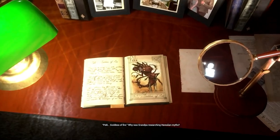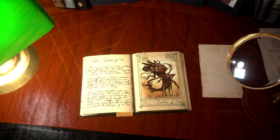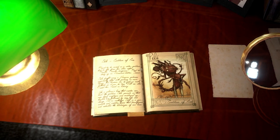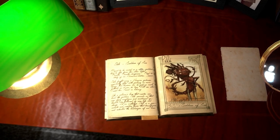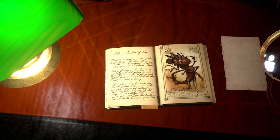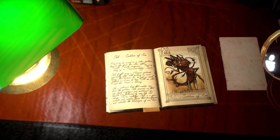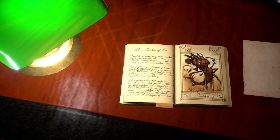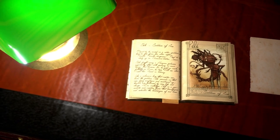Pele, goddess of fire. Why was Grandpa researching Hawaiian myths? Meant to be raised as a water goddess, had to flee from older sister Namaka. Namaka are dangerous. Need to study up on Hawaiian deities. Seems Pele fought many a Hawaiian goddess, apparently after with jealousy.